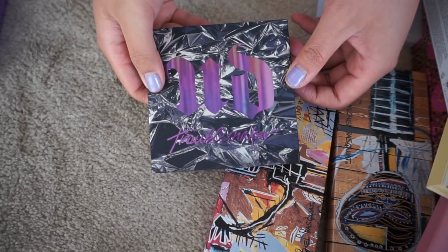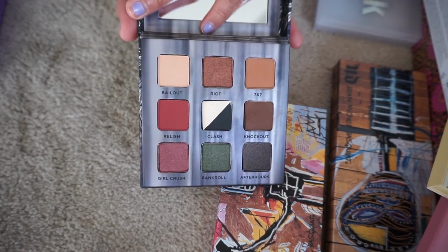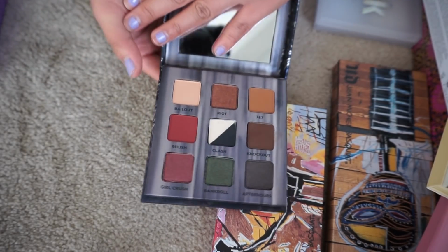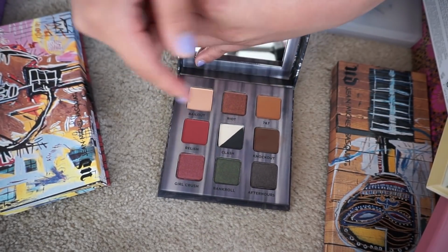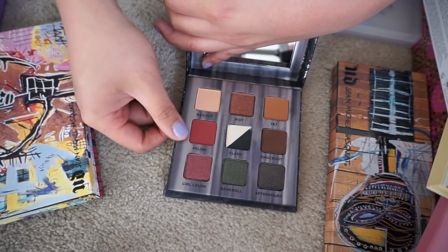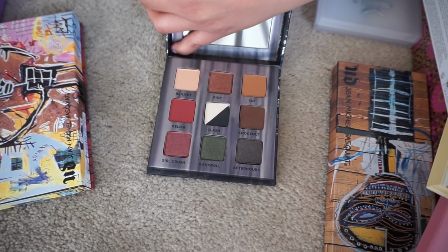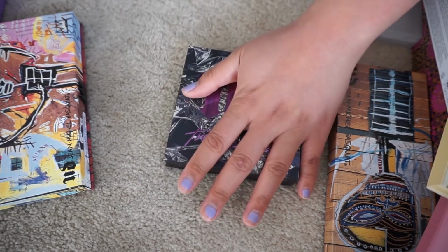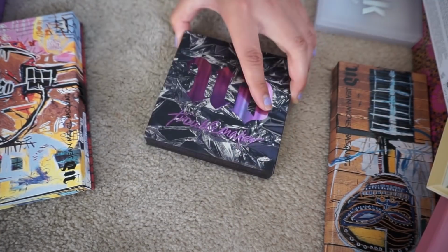This is the Urban Decay Troublemaker palette. It comes with 9. If you count the middle as 2, it comes with 10 shades, and the quality again is wonderful. It's mostly neutrals again. There's white and black there. There's some reds, and then there's some darker colors if you want to smoke out your look. I am keeping this. This is a great little palette, and you can take it traveling because it's not too big.